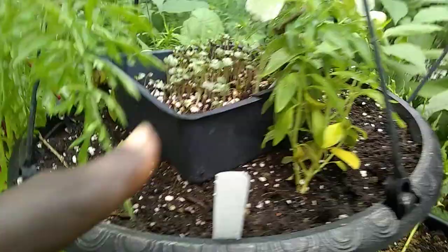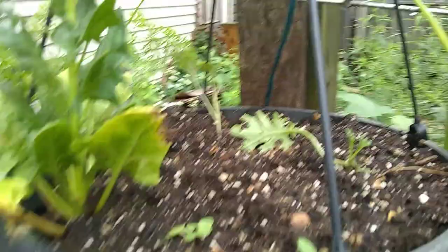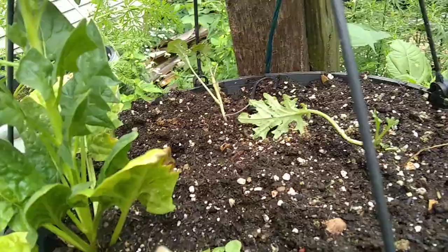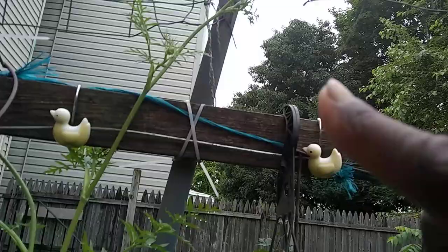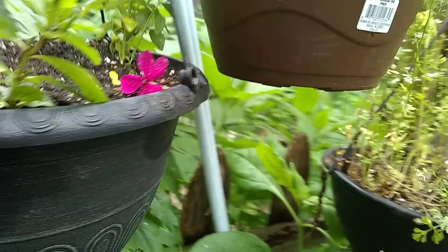Same thing here, this is collard greens. I completely forgot to plant those, so I'm just kind of catching up now, and this is kale. I'm putting this kale up higher. This is some carrots going to seed. My strategy is to put the kale up higher so that the groundhogs will not be able to reach them.